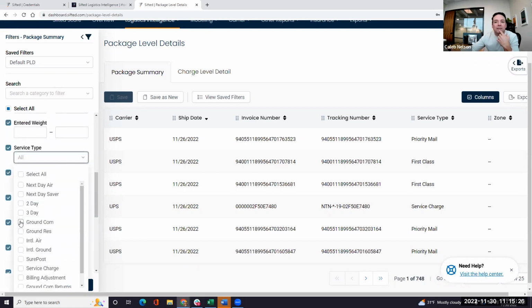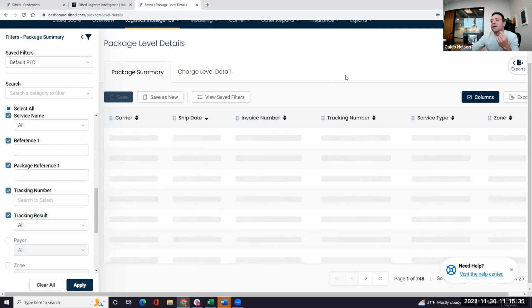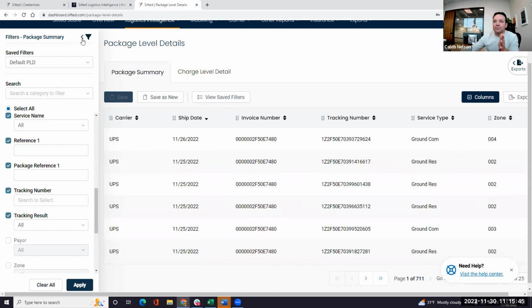But in this case, let's go and reselect service type. And I'm going to select all ground shipments in this data set. Okay. I can then go down here and hit apply. The system will take a few seconds to go through and really apply the filters that I've just created on that left side to this custom report that I've built in just a matter of a couple of seconds.